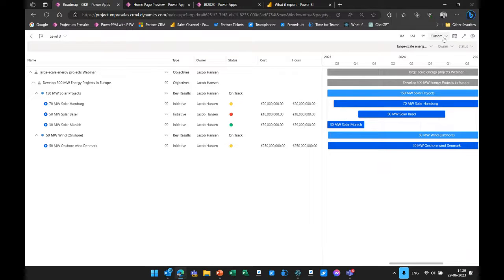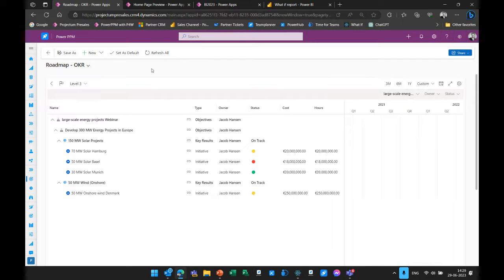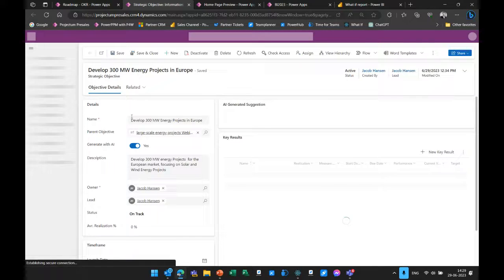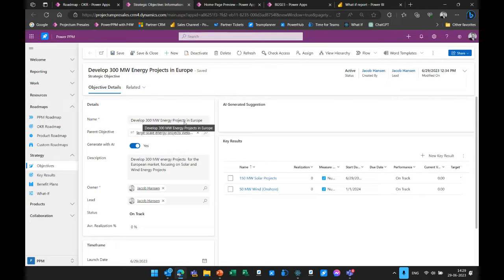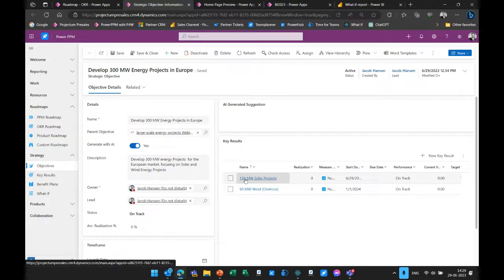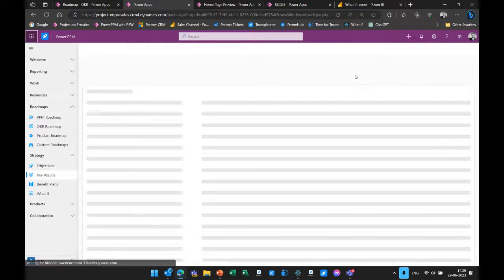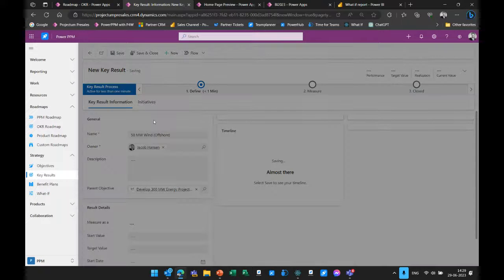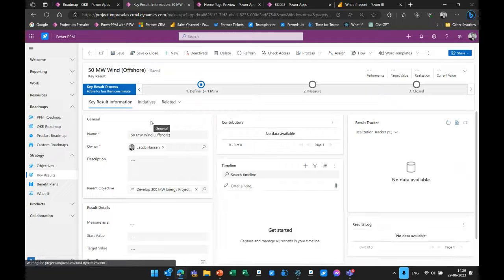So what we're going to do for this demo is that I'm going to go into my strategy. That's the key objective. By clicking the strategy, I can see that I need to develop those 300 megawatt. Right now, I have 150 megawatt of solar projects. I have 50 megawatt of wind. And what I could do now is that I, of course, could create 50 megawatt of offshore. So 50 megawatt of offshore projects.